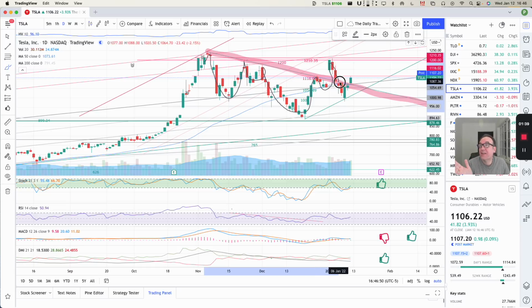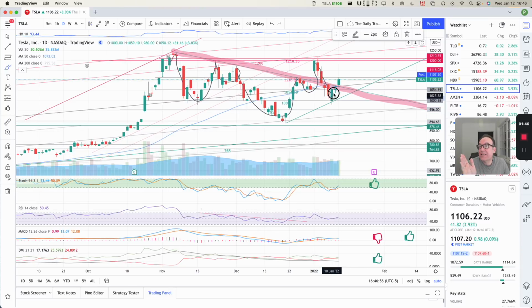And then the stock came back down, but did not come back down all the way. We tested this resistance again yesterday. So January 11th, we tested that resistance and we could have gone down. So Tesla could have gone down and it would have been okay because we still were under this resistance. So this means that we were still in a downtrend. So when a stock is in a downtrend, we wait.